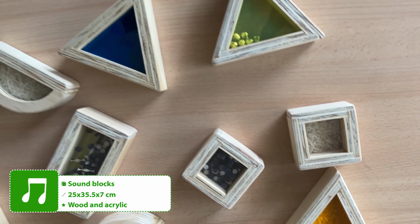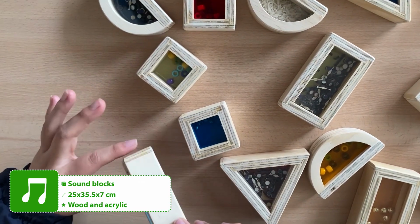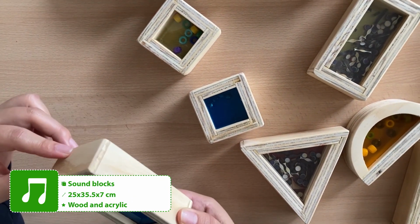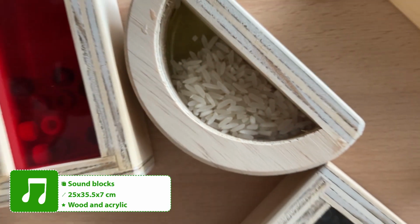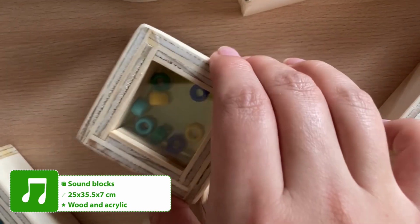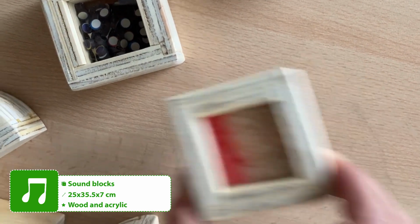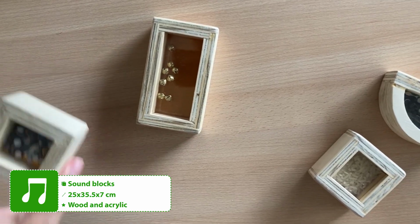Sound blocks are made of wood and acrylic. Inside them there are different types of materials to produce different kinds of sounds. It's made up of 16 pieces with different shapes such as circles, medium circles, squares, rectangles, and triangles. The main objective is to identify the sound that is produced by every piece when we shake it and recognize if it is a high or low sound.